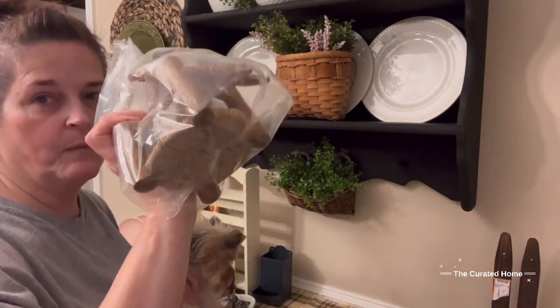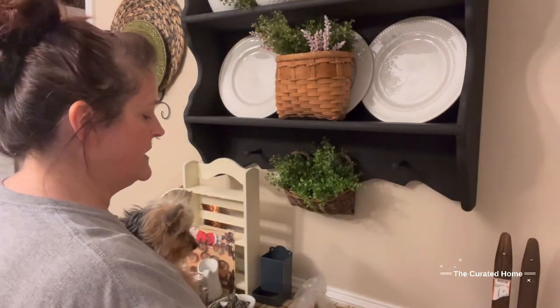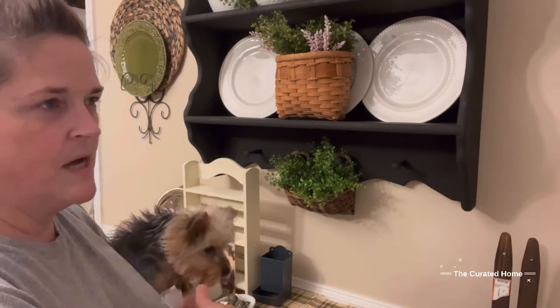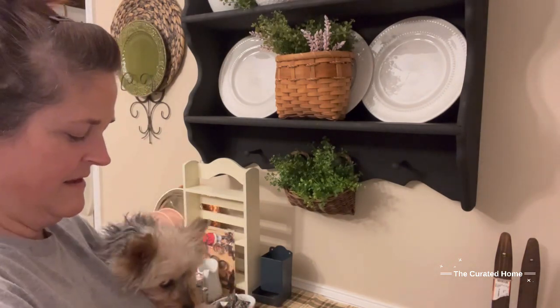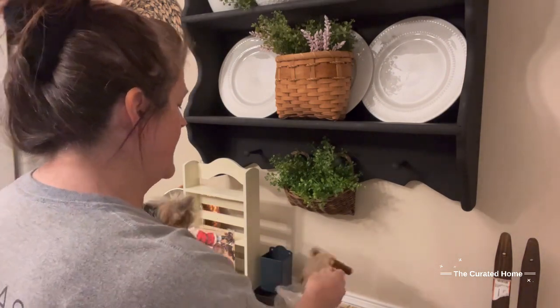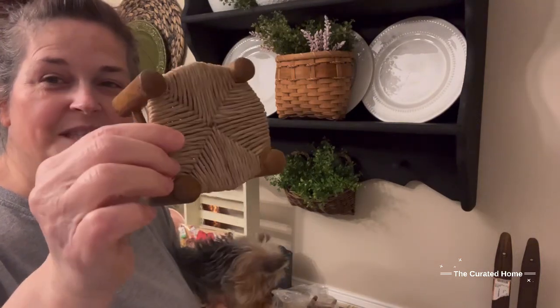Now, I have not opened this. It was a 99-cent find at Goodwill. And I got it because Maggie's going to be like, what are you doing, Mom? Because of this. Look at that. Is this not the cutest little thing?